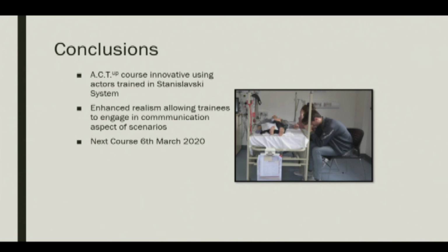We're running another course in March of this year, and we're going to keep expanding it and try and make it a mandatory piece of training for our trainees coming through in Northern Ireland.